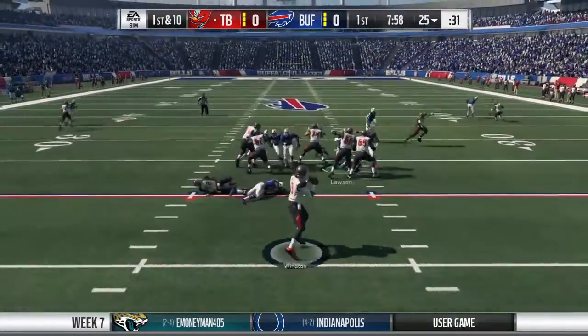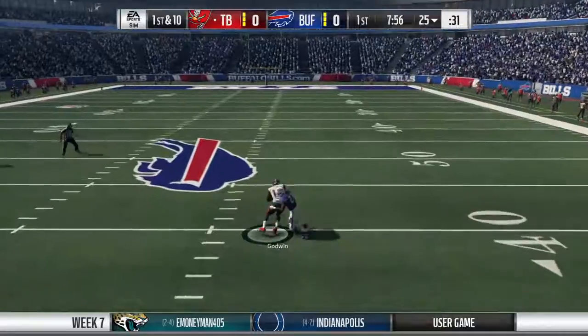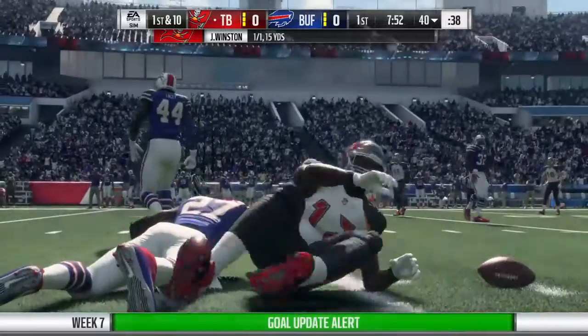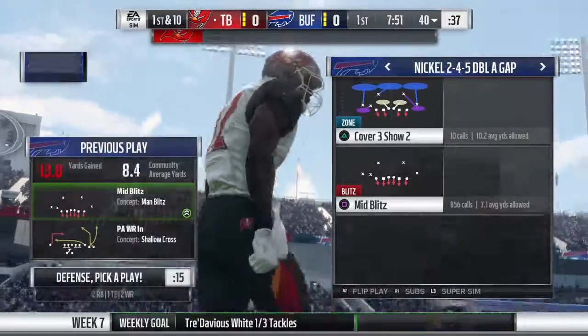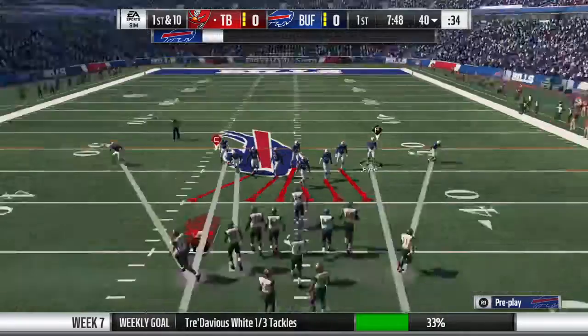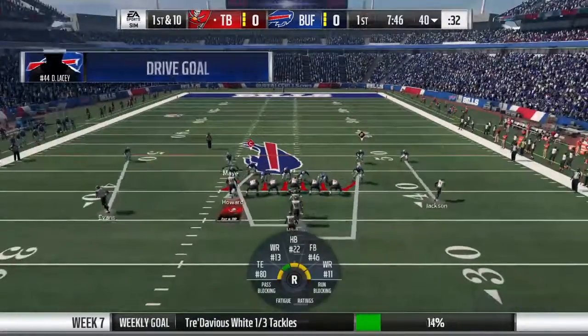Play fake to Martin. Now Jameis gets it to the rookie from Penn State. It's Chris Godwin. And down he goes, but he takes it up to the 40. A good start offensively. 15 yards on the game's initial play.